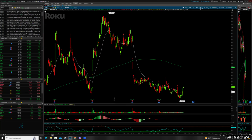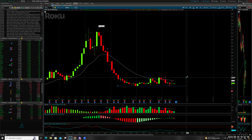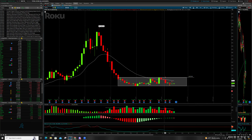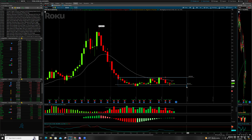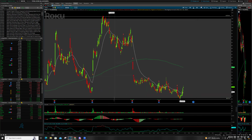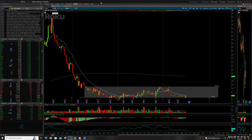Roku, along with other streaming platforms, has been seeing some buying. But I'm not sure how to feel about this particular stock here, because there's just too much competition within the streaming services. This particular stock has not been performing too well over the last couple of years. So it is definitely starting to see some buyers at this level of support here. It does have a demand candle, but I just really don't see a lot of upside movement on Roku.